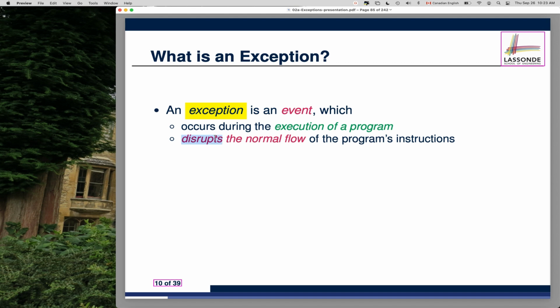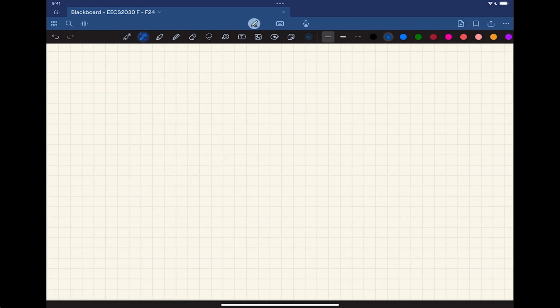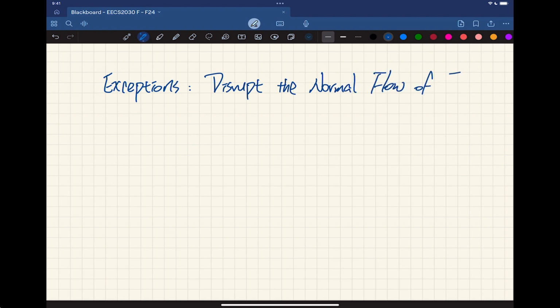What do I mean by disrupt? Let me visualize this right away. That's something we have to understand abstractly first before we understand it concretely. What do I mean by disrupting the normal flow? When we talk about an exception, it will disrupt the normal flow of execution. So this suggests there are two possibilities. When I call a method, if an exception does not occur, I can just proceed normally. That's possibility number one. Possibility number two, if I call the method with a particular input that triggers an exception, then I will be disrupted in another way. That's what I meant, and this is a very important high-level idea you want to understand.